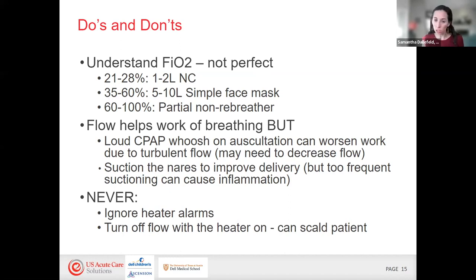But again, don't want to do that too much, because then it can just worsen your problem, worsen inflammation, and make them worse off. Yeah, thanks. That's a great point. Yeah, that's kind of for the one-off, really sick kid at one time.